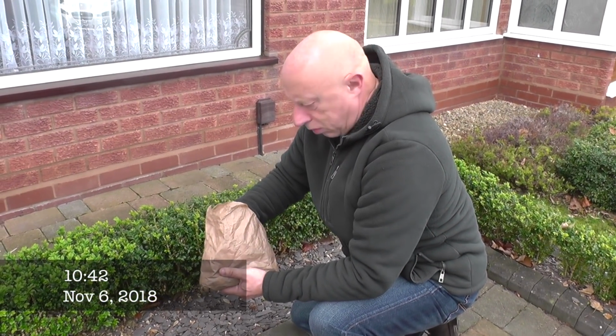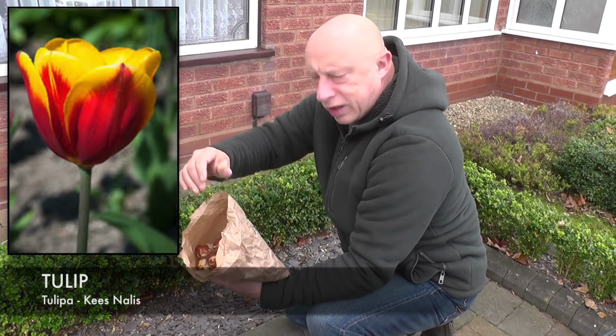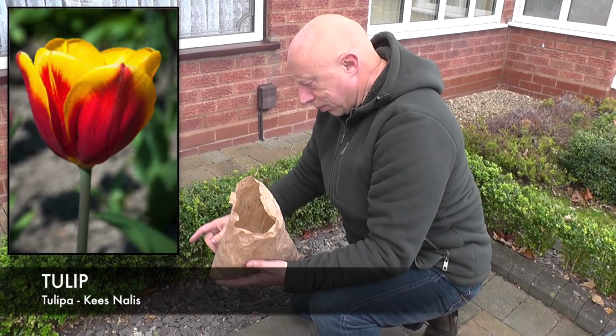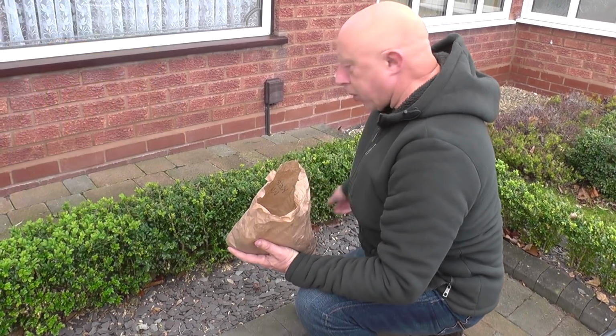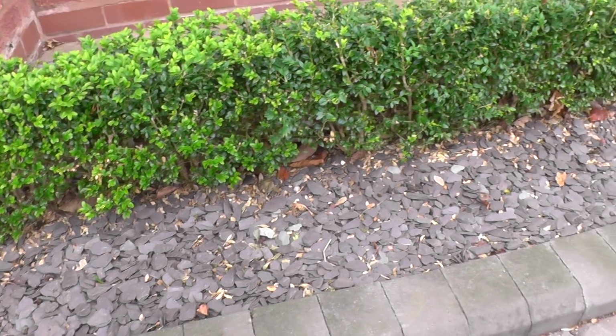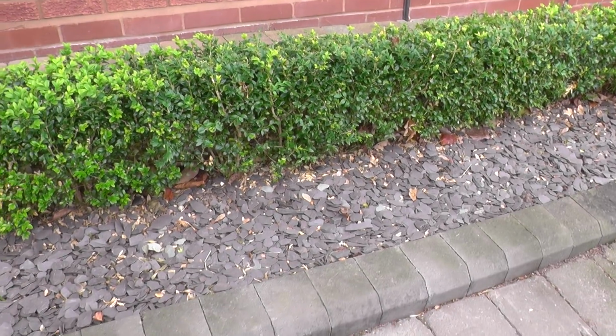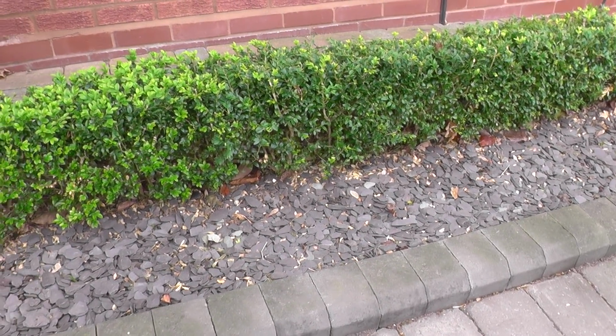More of an autumn show. I picked up some tulip bulbs. These are called Keys and Alice, and I'm putting them in there just to brighten the front of the border up. The first job to do is to remove all this slate, and I'll probably dig down a little bit, add a bit of fresh compost just to refresh the soil.